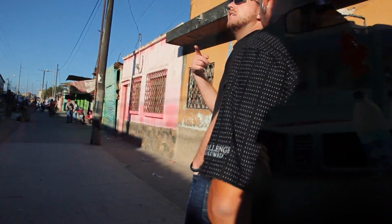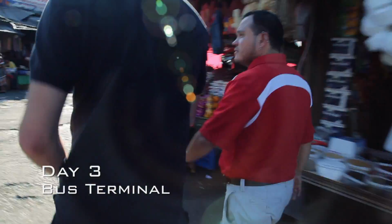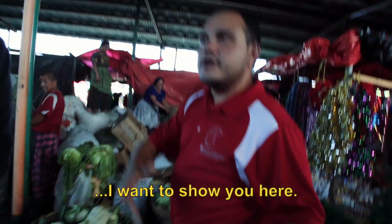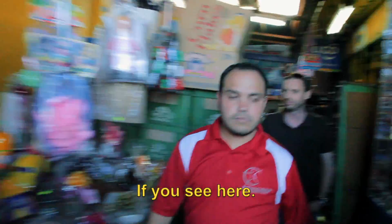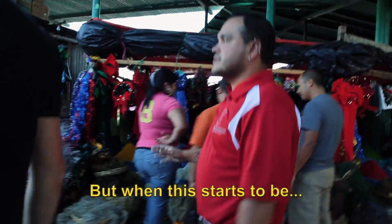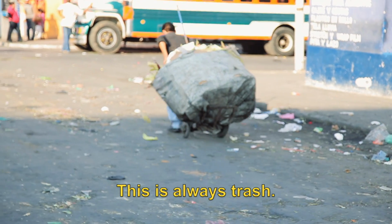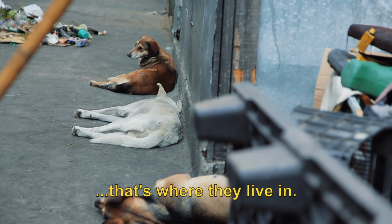On day 3, Jose brought us down to the terminal area, and it's here we'd first see the effects of those addicted to the paint thinner. What do you find here? What are some of the troubled areas? Actually, troubled areas, we're going there because I want to show you what it looks like in the daytime. If you see here, all of this is just commercial things. But when it becomes night, this is always trash, always nothing here. But in this part of town, that's where they live.